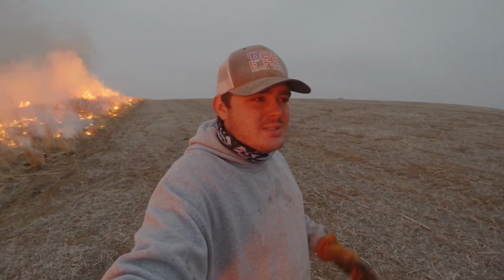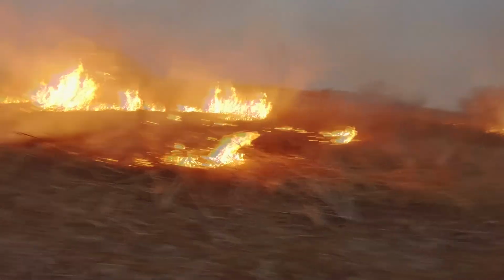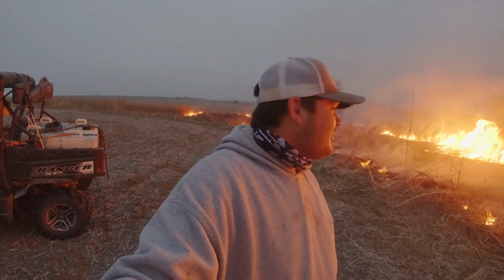So pretty excited. It's like spring cleaning. Fire is one of my favorite tools to use because everything just looks so good and green when it comes back, and all the weeds and stuff are gone. There's a lot of broomweed and cane out here, but it's also the most stressful thing we do on the ranch because it can get out of hand in a hurry.